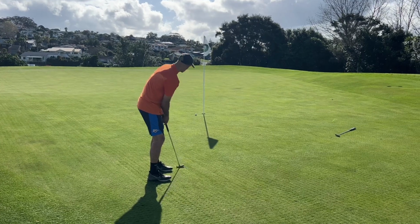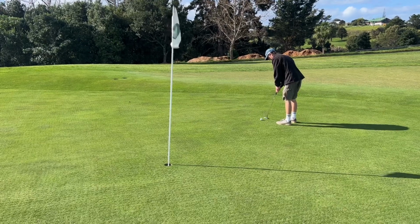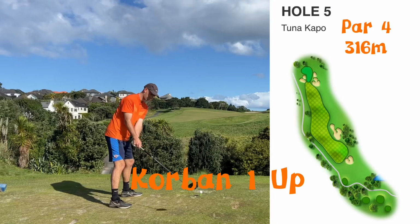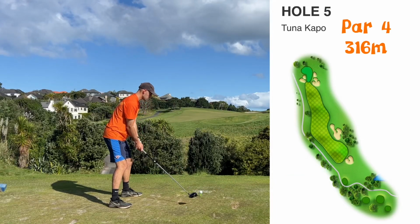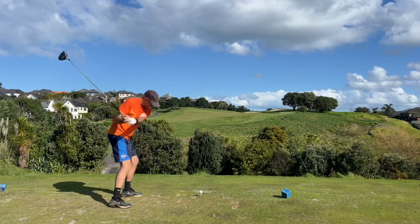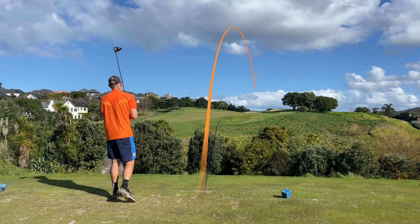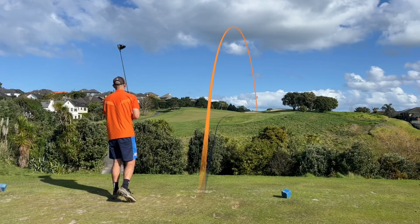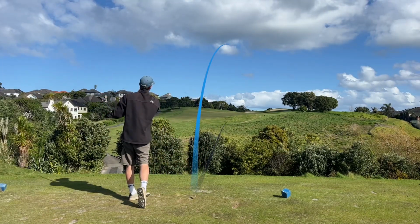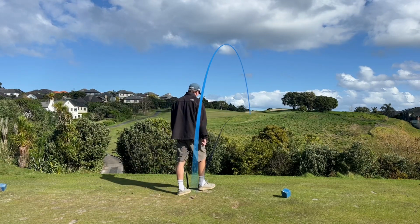Thought I was actually going to make this, but well. And Korban drips in the birdie to go 1 under for the day. This was not my best drive, but I got lucky, hit it far enough over the bunkers and into the fairway on this hole. And this was probably one of Korban's worst shots of the day. Just fat on the iron, but it made the fairway.